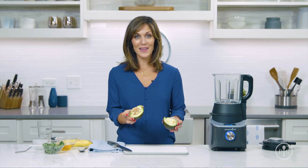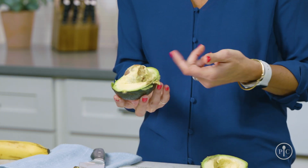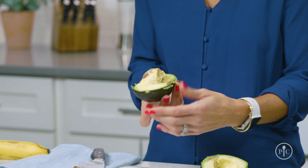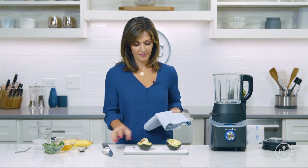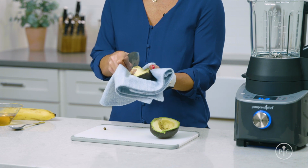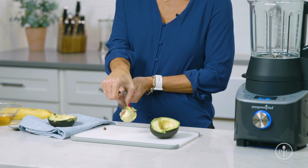Now, one thing about the pit is that people think magically the pit helps this side of the avocado not darken or ripen too fast. That's partially true, but what it does do is help the area underneath the pit from browning because it's not exposed to oxygen. So I'm gonna actually go ahead and remove the pit for this recipe. I'm gonna hold it with a towel to keep my hand safe. Just pierce it with a knife, and then just push the pit out.